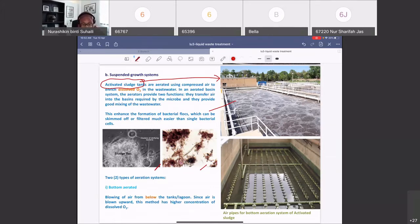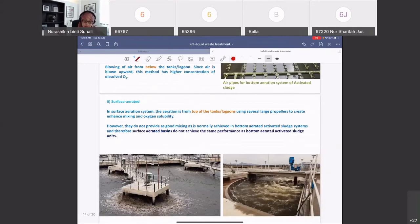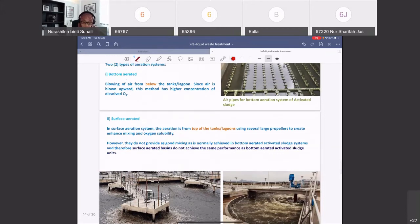Okay, so under this suspended growth system, we know that air is provided to the tank, but the way the aeration is conducted can be either bottom aerated, meaning the blower or the tube that contains the air is put at the bottom so that the air comes from the bottom to the surface in the tank, or surface aerated. Surface aerated means that the aeration is from the top of the tank. Each of these has its own pros and cons, and it depends on the plant whether they prefer bottom aerated or surface aerated.